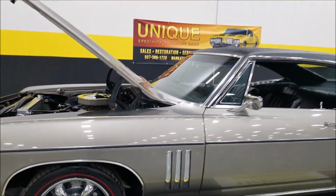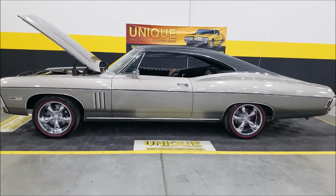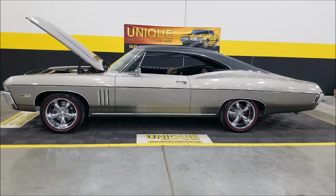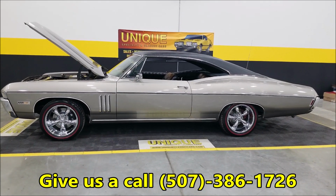So there you go, 1968 Impala, two-door hardtop, badged up as an SS427. Cannot confirm that, but look it over, do your due diligence, and check it out.